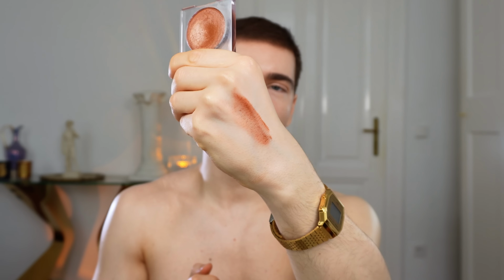It brings that warmth to your skin. It brings a glow to your skin. It adds that flush in your cheeks like a blush. So it literally combines so many different elements. Plus, it's so easy to use. So yeah, this is a big favorite. I'm gonna show you some alternatives though.